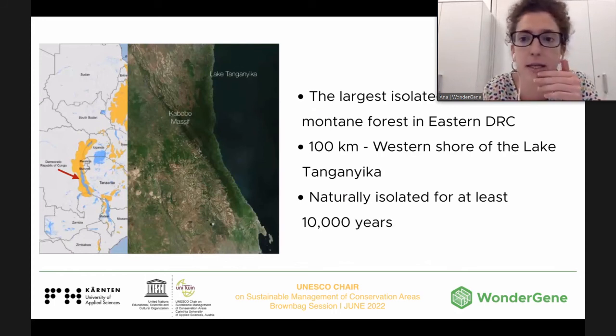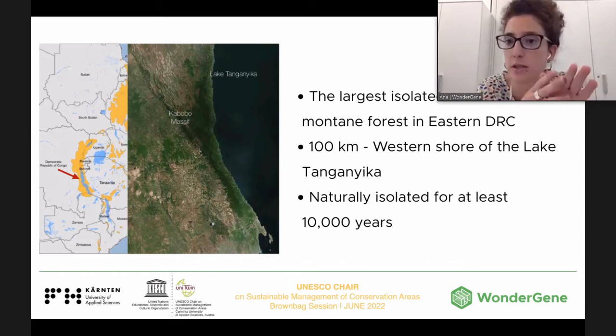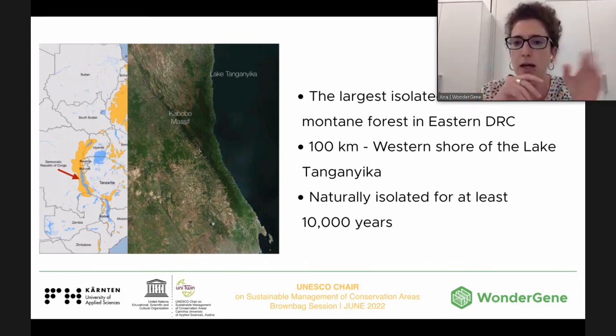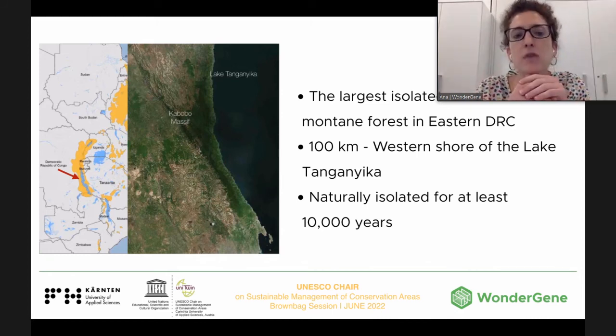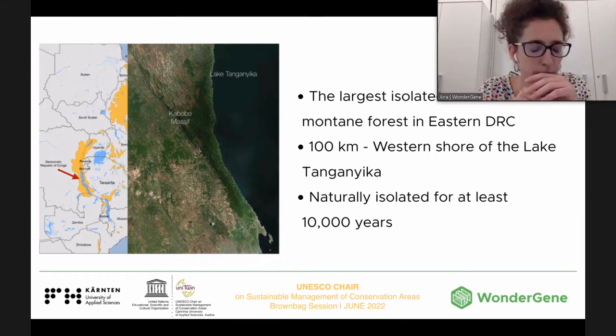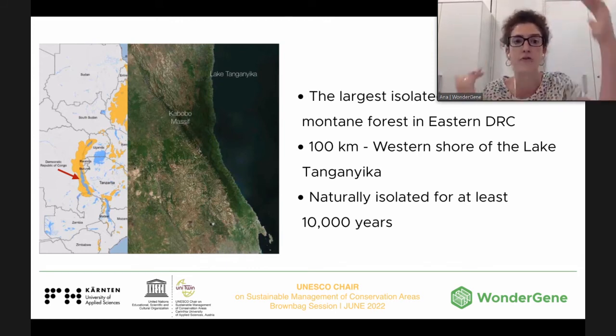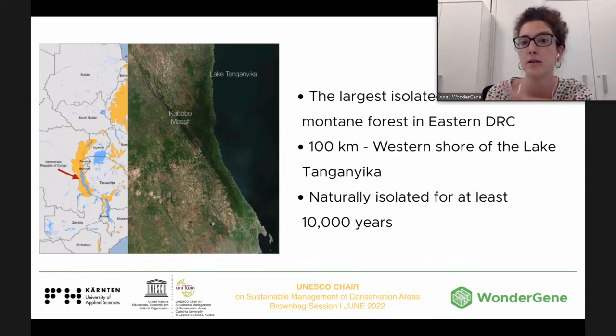I mean, it's the largest stretch of mountain forest in Eastern DRC. It's about 100 kilometers long on the western shore of Lake Tanganyika. And it's really interesting for biodiversity, because we probably think that this forest has been isolated for the last 10,000 years from the other forests. So the biodiversity there is incredible.